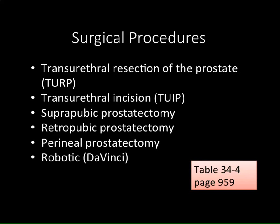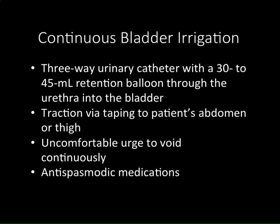Look on page 959 at that table, and I think there are some pictures too that show you what they're talking about and the approaches. Really, what I want you to understand is what the possible complications are and what nursing care is for that. Continuous bladder irrigation. There's a video. You guys should have access to a video of this through your LWW The Point. If you go to this chapter, not in your Prep U but in your book ancillaries, I believe there's a video about this.